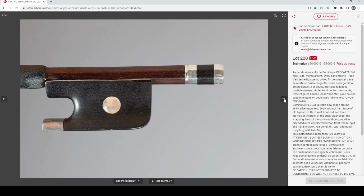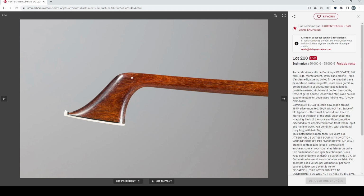Another very high-end bow here. Cello bow by Dominique Pacat, 1845. Really nice sweeping head there. Unsoldered button front ferrule, split and hairline crack, fair condition, with additional copy frog. Okay, interesting.